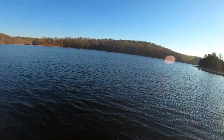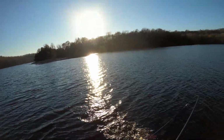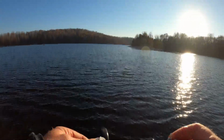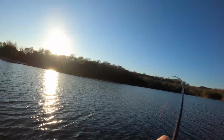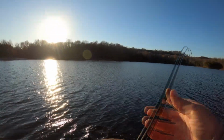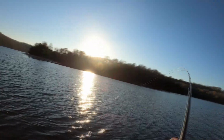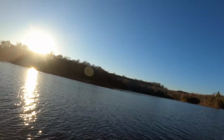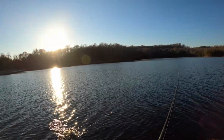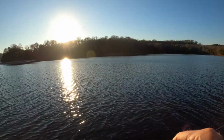Crappie. It's been a good day. Got bass, striper, crappies. It was fun. Another nice one. I could do this for hours. There we go. There he is. It's fun, man. It's hard to quit.